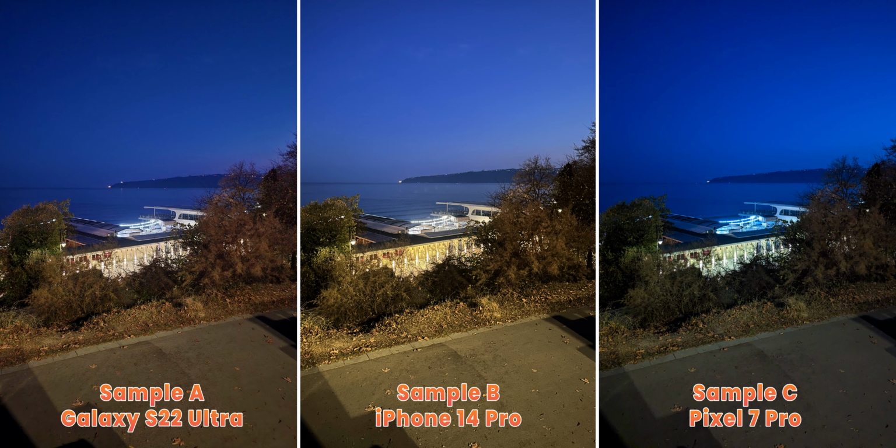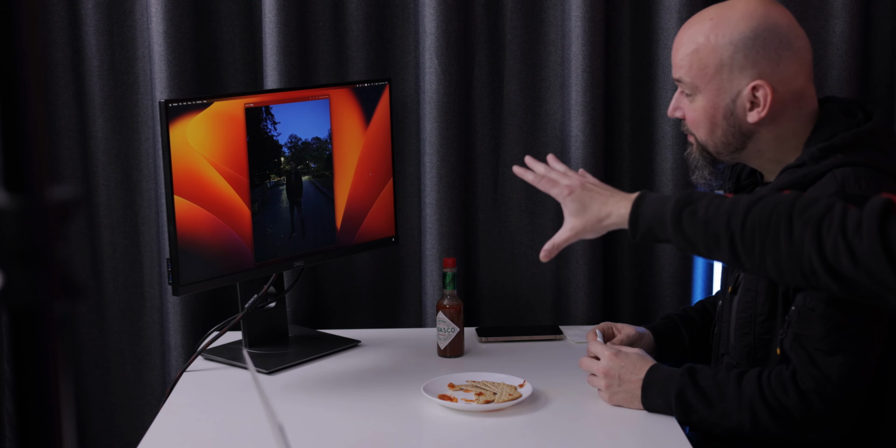I'm feeling sorry for you. Oh no. That's why I'm happy to say that you're correct. This is your second correct answer, baby. A is the Galaxy, okay? This is the iPhone. The one yellow is the iPhone. And this is the Pixel, the darkest one. I assume the Pixel failed here, but it could have been a fluke. Yeah, it's a fluke.